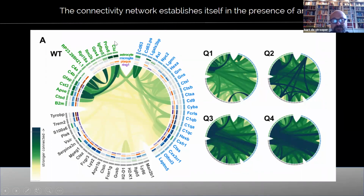And then they automatically clustered in this green group of genes, which are mainly astrocyte genes. And you see here how they are co-regulated in the wild type situation. And then here a bunch of microglia genes, which are also weakly co-regulated in the wild type situation. And then these genes, which are not much co-regulated with either the astroglia genes or the microglia genes.